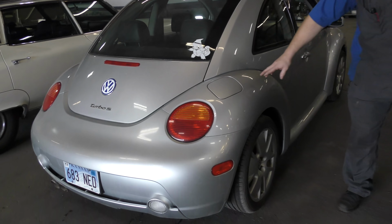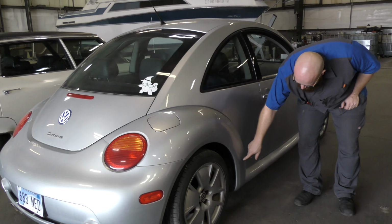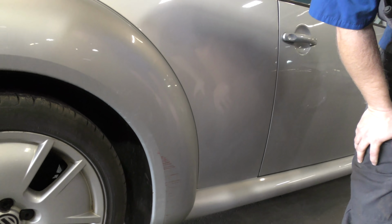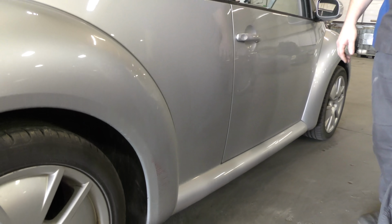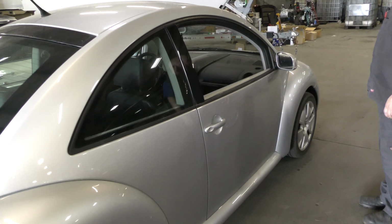As we come around to this side, there's nothing really going on until we get to this point here. You can see a red scrape. Somebody before I had this car scraped another car, or I'm not sure what happened there. Again, I never did mess with that. But otherwise, it's in very good shape on the exterior.